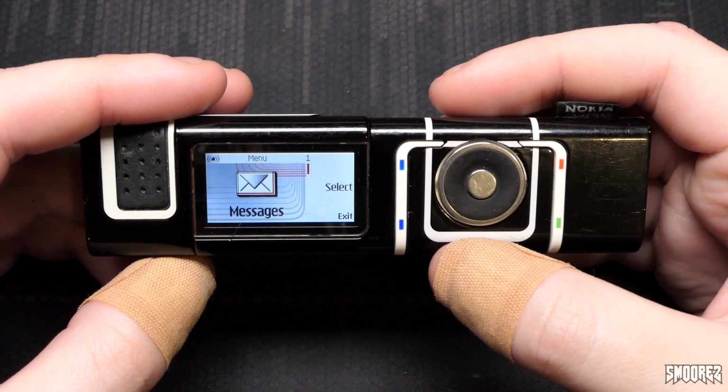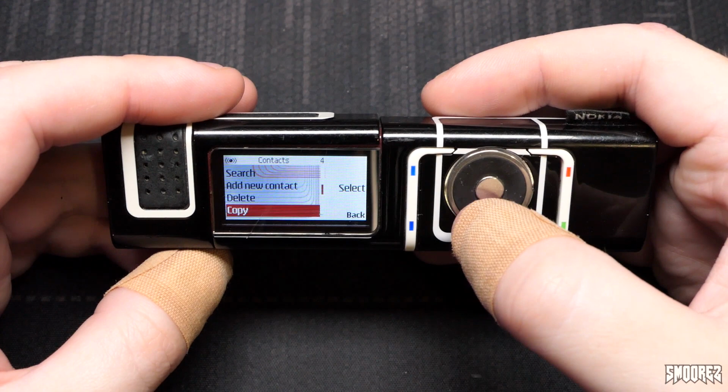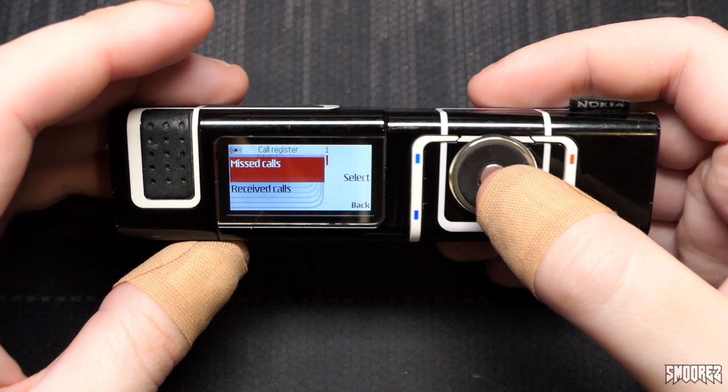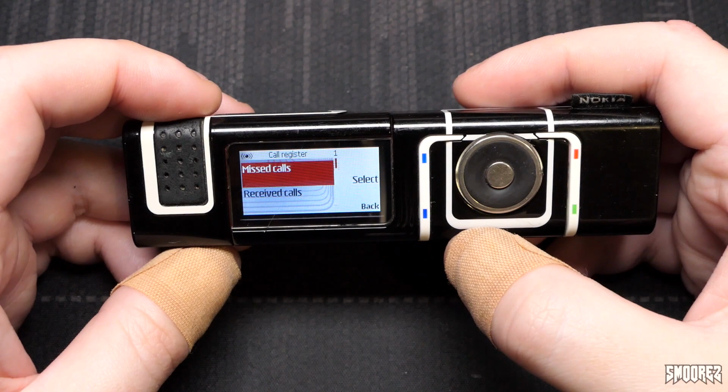So in contacts, you'd have all your contacts in here, which you can add a new one, delete, copy, and all that sort of stuff. Call register, which would just be looking at all your calls, call duration, GPRS stuff, dialed numbers. However, in call register, you are only limited to 10 dialed numbers, 10 received numbers, and 10 missed calls. So after every phone call, you'd pretty much have to add them as a contact, so then you wouldn't have to go using the navigation wheel to dial in a number and call it. Shortcuts is what it's all about.